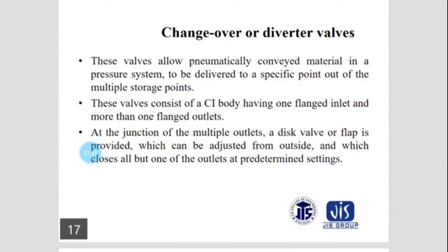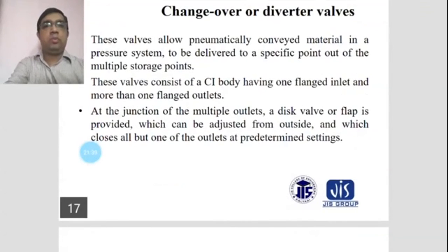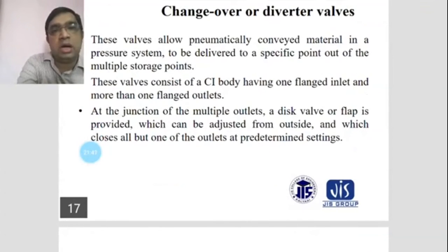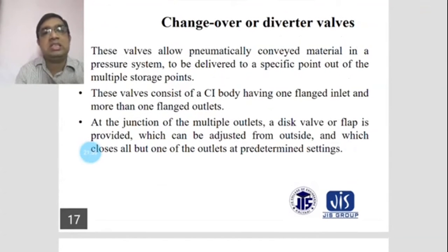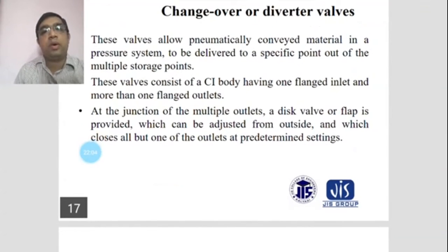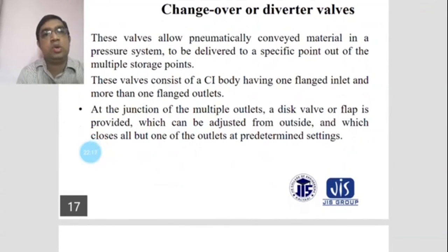These valves allow materials to be conveyed pneumatically. These valves consist of a cast iron body having one inlet and more than one outlet as required. This is the junction of the multiple outlets, and a disc valve or flap is provided, which can be adjusted from outside and which closes all but one of the outlets at predetermined settings. This is the changeover or diverting valve.